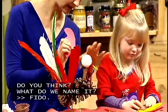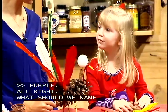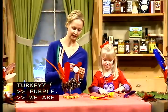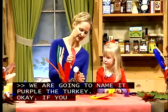What should we name the turkey? Purple. We're going to name it Purple the turkey. Okay, if you say so, we'll name him Purple. Now, I have one last piece for you to add.